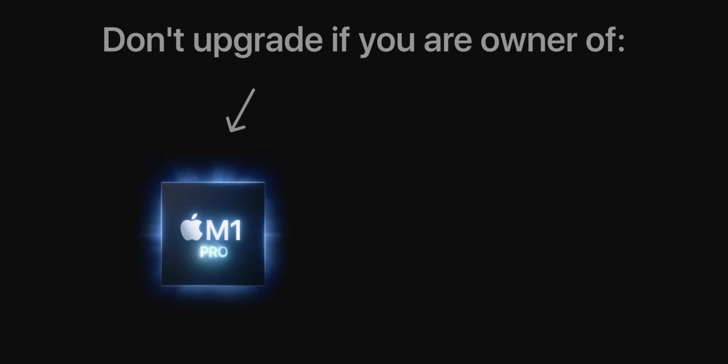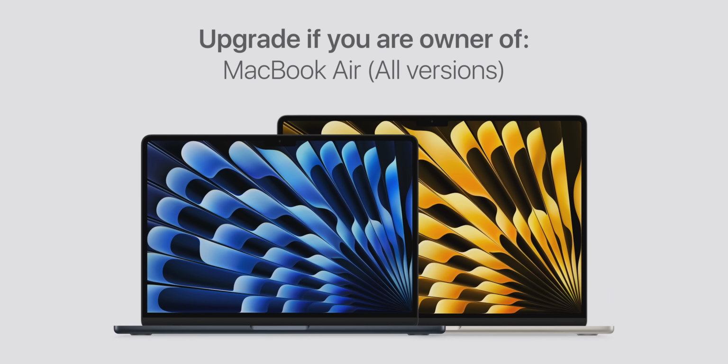That said, don't upgrade if you're sitting on an M1 Pro or M2 Pro already. You probably won't feel the difference enough to justify it. But if you've got a MacBook Air, even the latest one, this is where you'll see the real step up, exactly where you'd appreciate it.